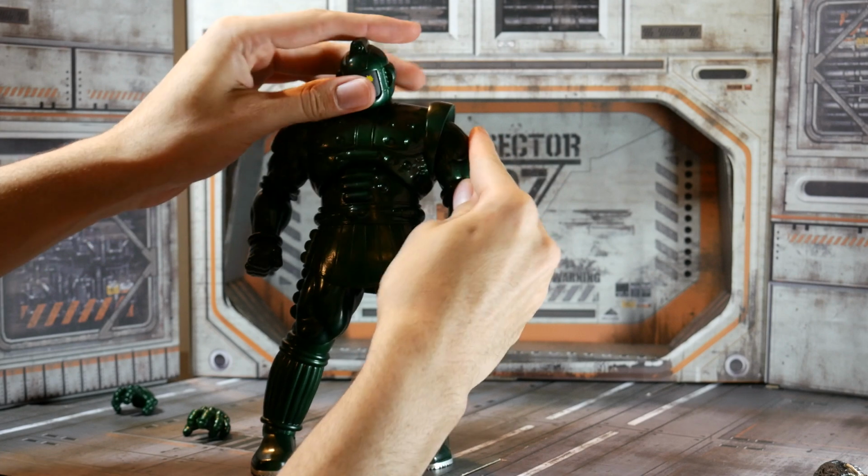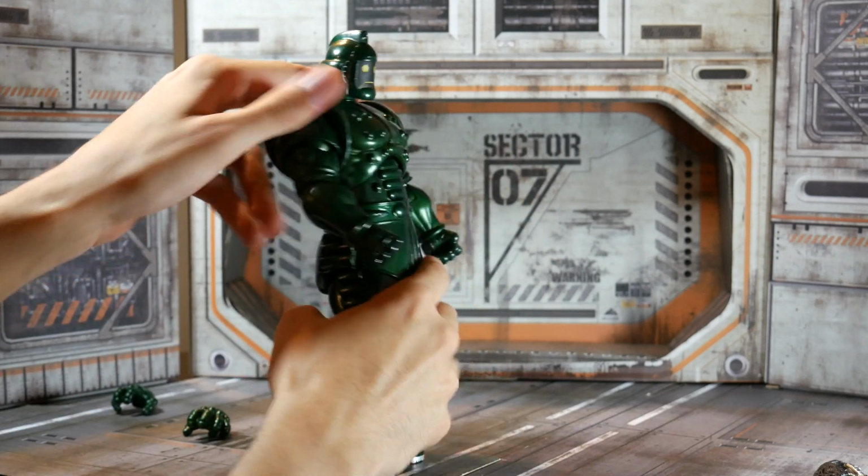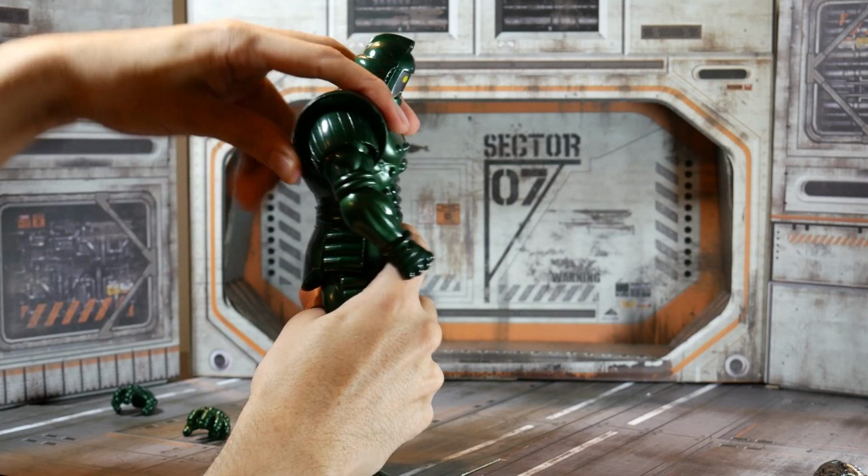Yeah, love this head sculpt, but we'll get into that later. Let's see. For the chest here, we don't get much movement. Not much at all, to be honest.